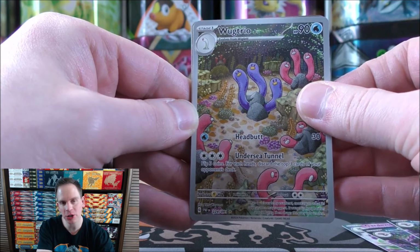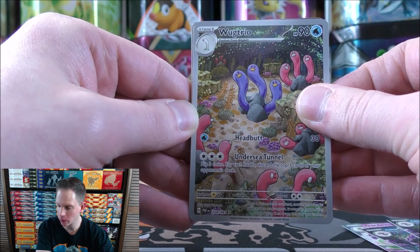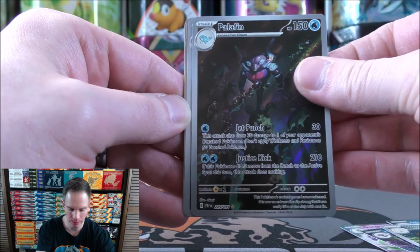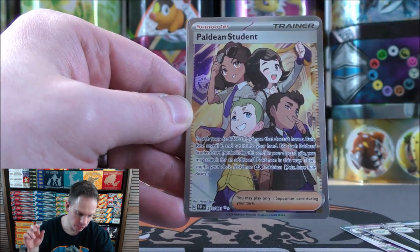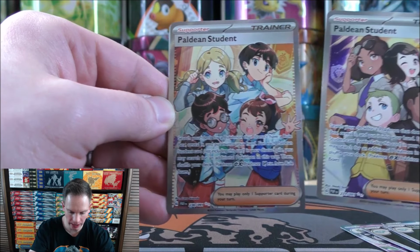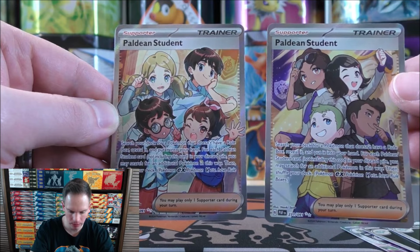Three of the illustration rares. Like I said, there are only three different illustration rares in this set, so you're bound to get duplicates. Wugtrio, and then two Palafin. Was able to pull out two full art trainers, both the same Paldean Student, but different versions of Paldean Student. There's one and two. You can see the two on camera at the same time there.